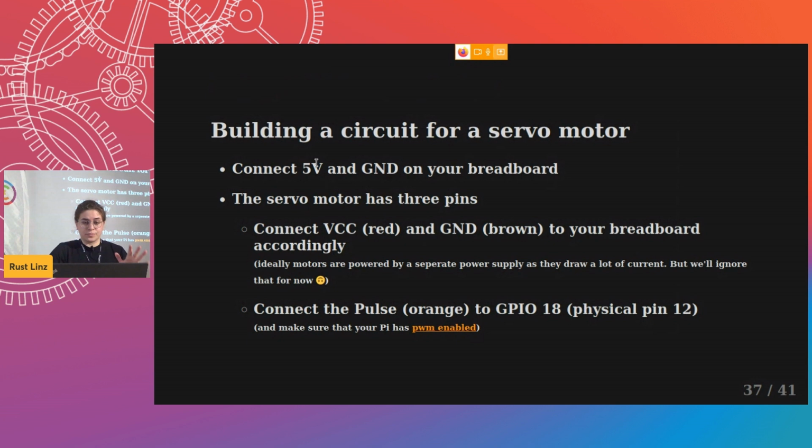Okay, the circuit for the servo is a tiny bit more elaborate, let's say. For some reason, on the cable the servo comes with, the VCC is also indicated in red. Ground is brown and not black for some reason, but now you know.